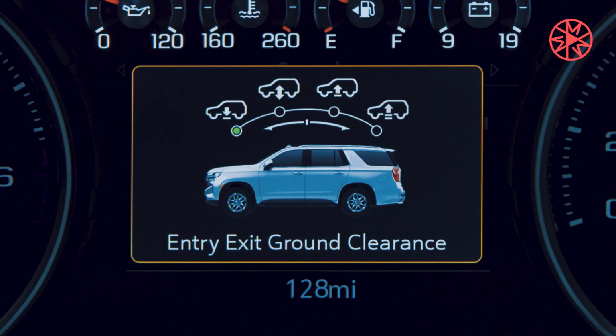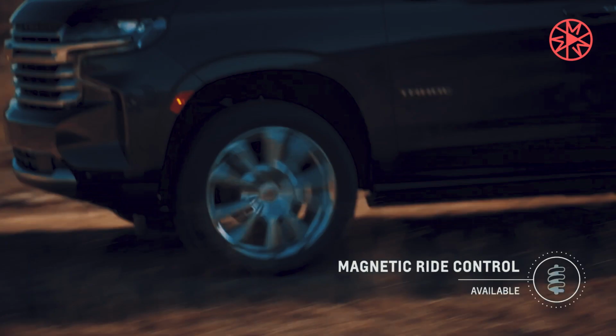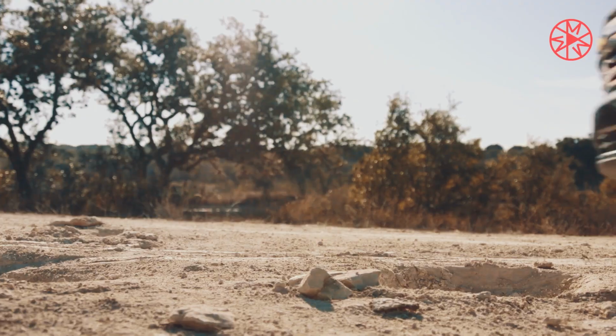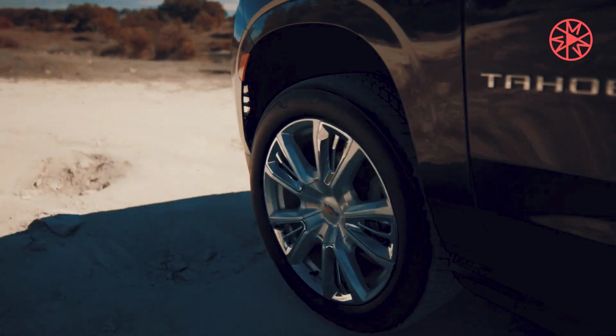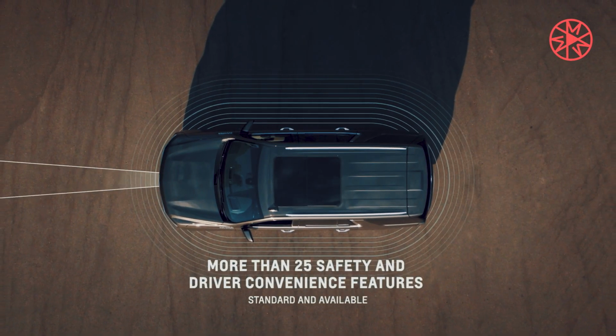A number of things come standard, like the big touchscreen, the nice leather, and the rear seat entertainment. But some of the best stuff you still have to pay extra for. The adaptive air suspension, Super Cruise, and advanced trailering technology will cost you $4,660 if you bundle them together as part of the High Country Deluxe package.